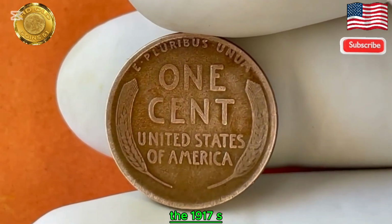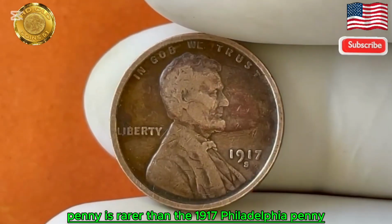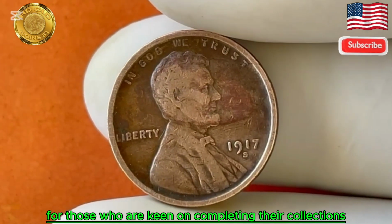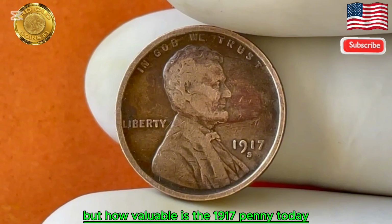The 1917 S penny is rarer than the 1917 Philadelphia penny, which makes it particularly desirable for those who are keen on completing their collections or securing a piece of history. But how valuable is the 1917 penny today?